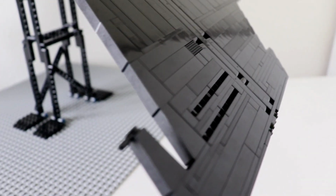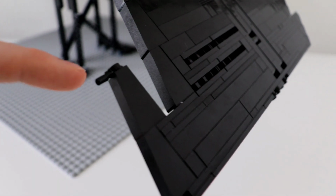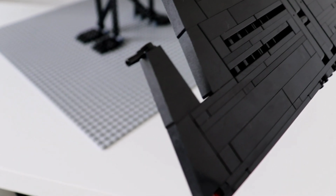Down here, these parts are rangefinders and they help with the target acquisition of the main guns. I also included headlights on the bottom here, which could be very useful in Exegol.